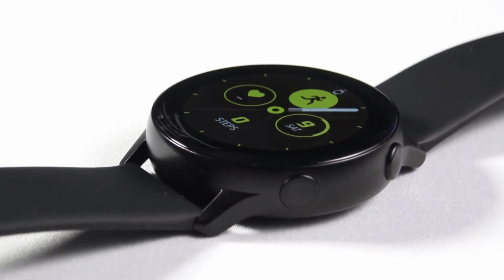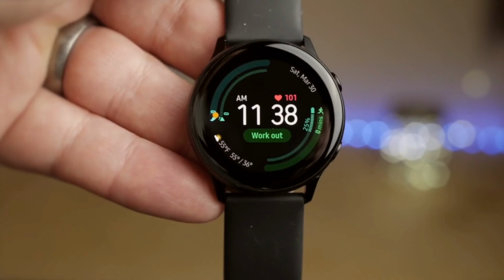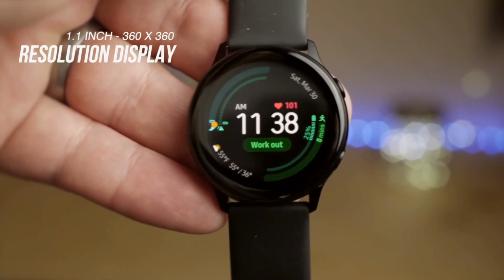This is another circular smartwatch from Samsung with the watch body itself made of metal, and one thing we loved is that it looks high-end without the price tag to show for it. The Watch Active is relatively featureless, with the main screen centered in the middle and 2 buttons at the 2 and 4 positions on the right hand edge of the watch. There are 4 colour choices for the Galaxy Watch Active, which are black, silver, blue and pink. All of those bands are made of silicone, which we found to be comfortable even when you're sweating. In the middle of the watch is a 1.1 inch 360 by 360 resolution display.